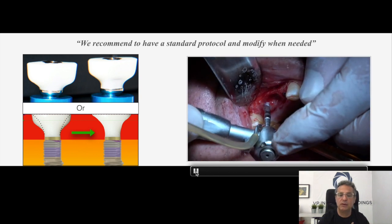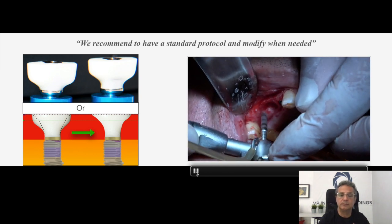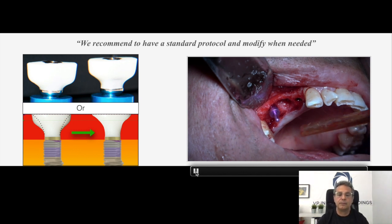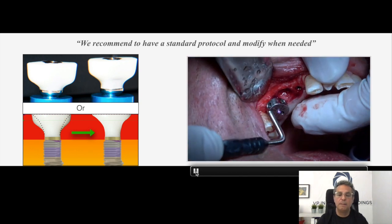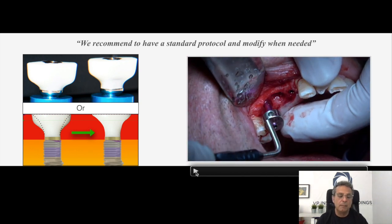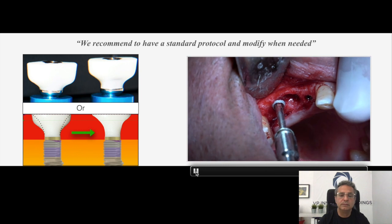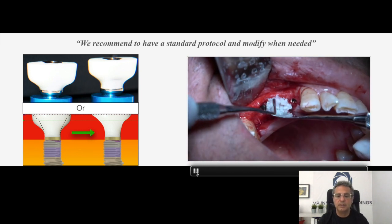Goes in with his next drill. And at this point, he will put the pin. By putting the pin, he's able to see what the platform size would look like in accordance with the adjacent teeth and all the rest of it. He puts his tab on top. And by putting his tab on top, he's also able to understand what his custom healing cap will look like as well. So he puts his implant in position. He does some bone augmentation here.